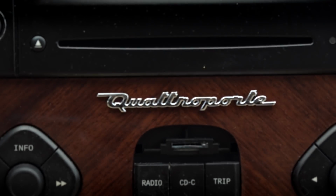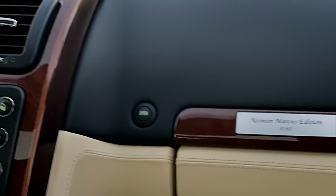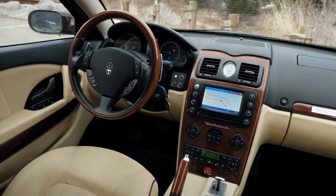I love that this isn't just a Quattroporte. It happens to be the Neiman Marcus edition. It's number 32 of 60. Apparently 60 people bought this car in 2005 and paid $125,000 for it, or $125,000 too much.